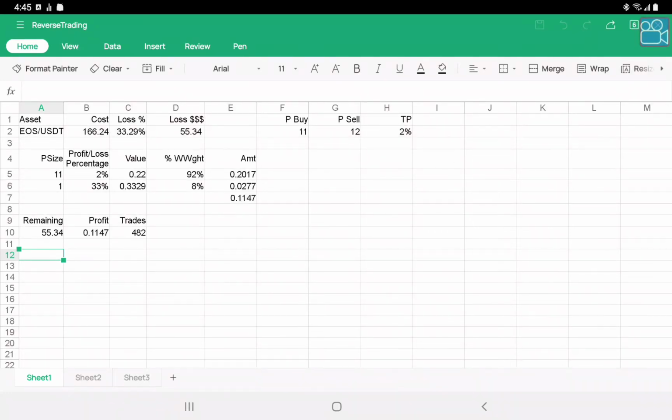Now let's get into the details of how to trade in reverse or trade backwards. That is very simple. Let's start with a position I have, EOS. I have a cost of $166 in this position, and right now it sits at a loss of $33.29. In essence, if I was to sell this asset and get out, I would lose $55.